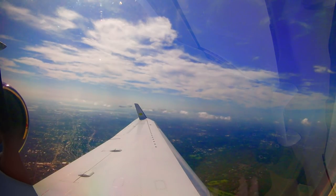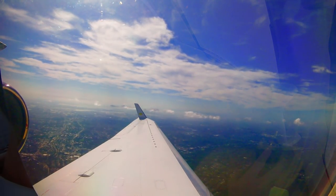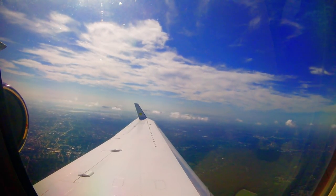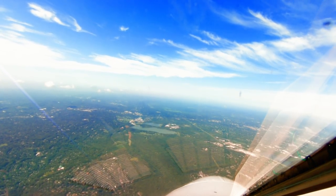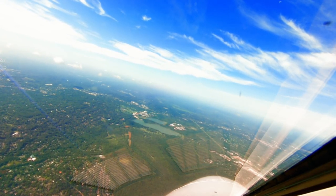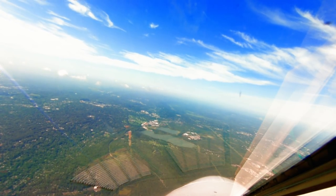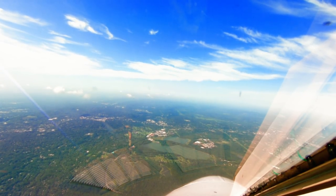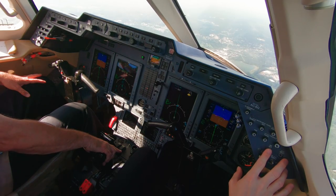Proceed direct Solberg. Direct Solberg. Commuter 5021, turn right heading 360, maintain 3000. 360, I see Solberg. There we go. Porter 124, proceed direct Coat. Direct Coat, Porter 124. Commuter 5021, climb and maintain 4000. Here's what they see on their screen when you've got ADS-B. Traffic 12 o'clock and 2 miles northeastbound at 3000.